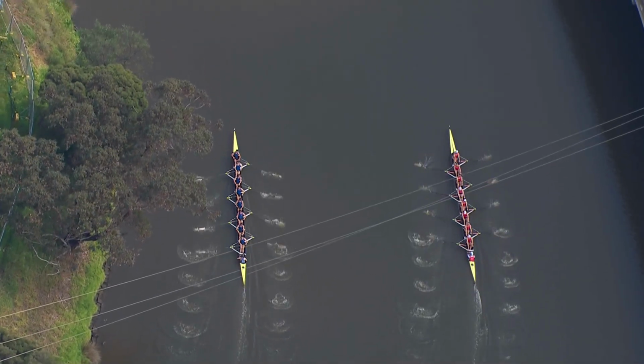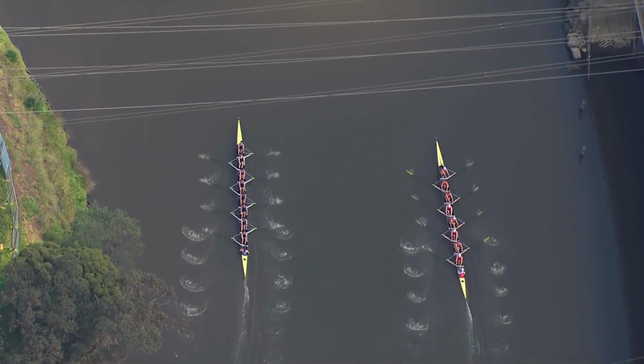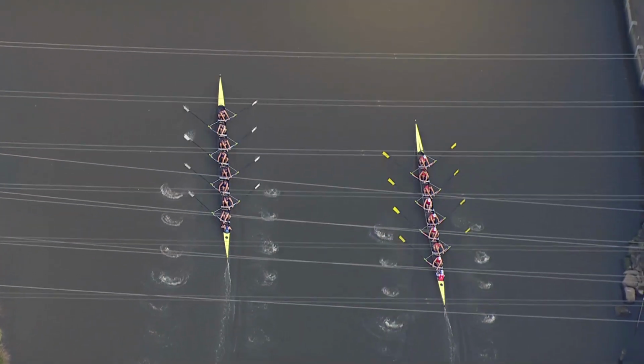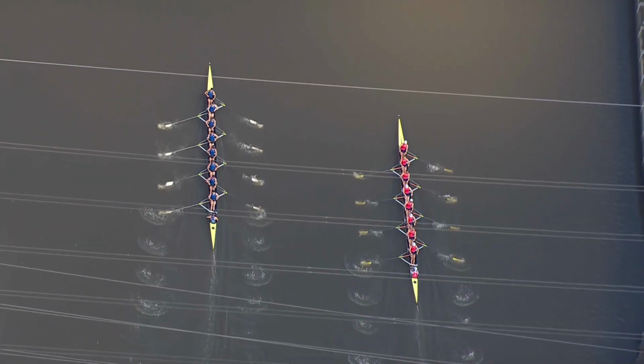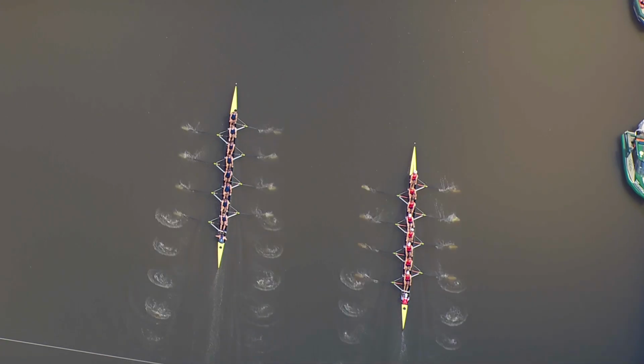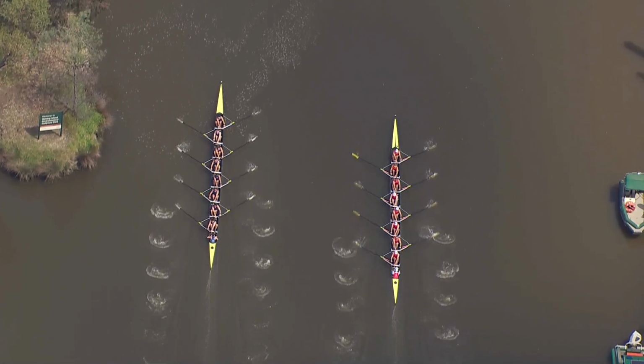So as we can see from this aerial shot, there is not much in between these crews, especially as we start to come around the bend. And as I mentioned before, the river starts to narrow quite significantly. We should be able to see the foliage of the island on one side, on the left-hand side of picture. And you may also see a little bit on the right-hand side. So there we see the start of the island.